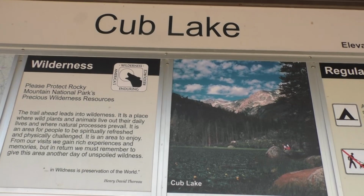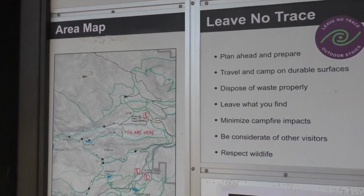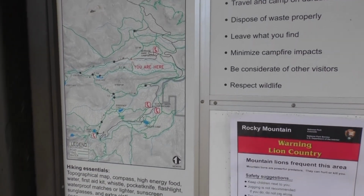So our first hike in Rocky Mountain National Park is the Cub Lake Trail. And we're gonna do an out and back. It could be done as a loop, but we're just gonna do out and back. It's supposedly fairly level and it's 2.3 miles to Cub Lake from the trailhead.